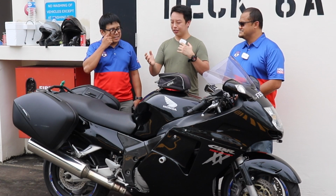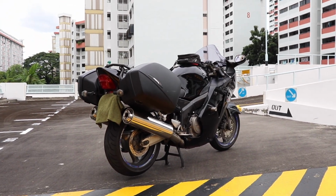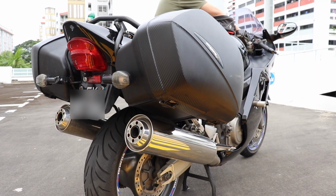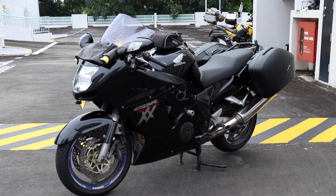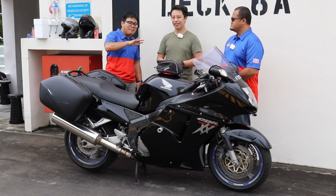So I looked at the Blackbird, and then I realized that some of the Blackbirds come with OEM panniers. This actually came from Honda. The bags are contoured underneath, around the fairing, and on top of the exhaust as well. I test rode it, and it was very good. I saw one that was quite cheap, and I just pulled the trigger, although it came with some problems. We're going to elaborate on that later.